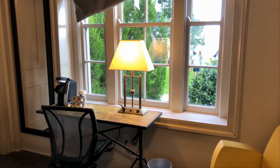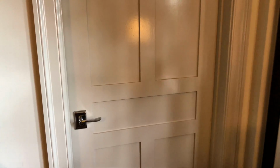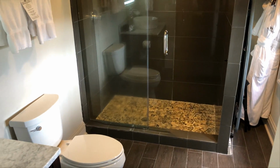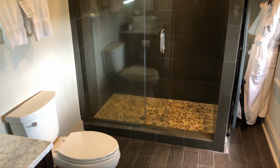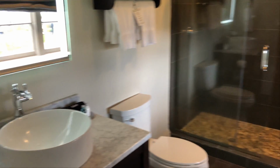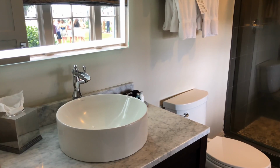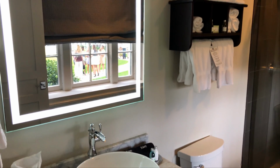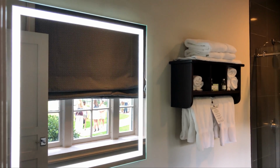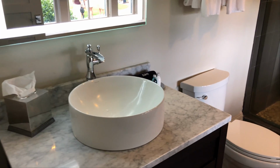So let's check out the bathroom. So I guess this is the second room of the suite. And well, it's a nice bathroom. It's a big bathroom. Got a nice modern basin here. There's some kind of weird plumbing that I'm going to have to figure out how to operate. And there's a big window in the bathroom. And you can see the wedding party out there in the mirror.